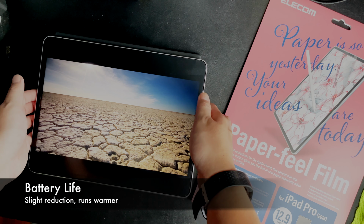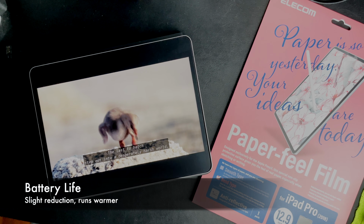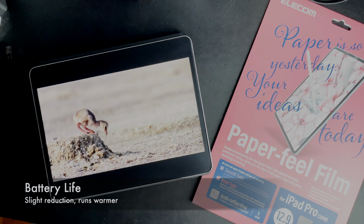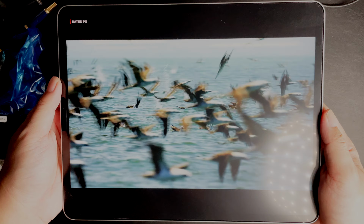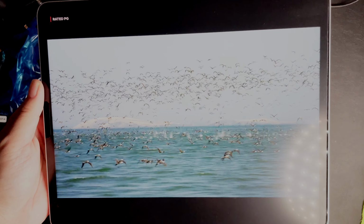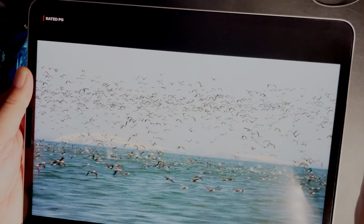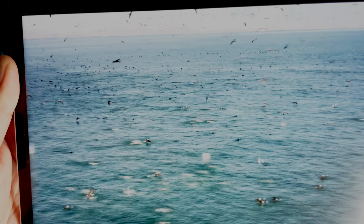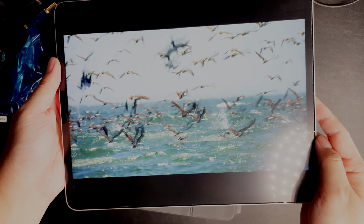How about the battery life? The M1 iPad Pro is supposed to deliver the same 10 hours of usage. For my own use, I do notice the 2021 iPad Pro running warmer than the 2018 iPad Pro. I'm not sure if this is due to the mini LED screen or the M1 chipset. Either way, I do feel it is a tiny step backwards in terms of battery life.